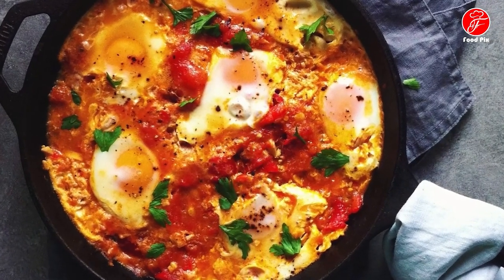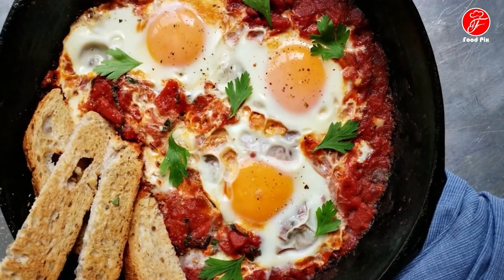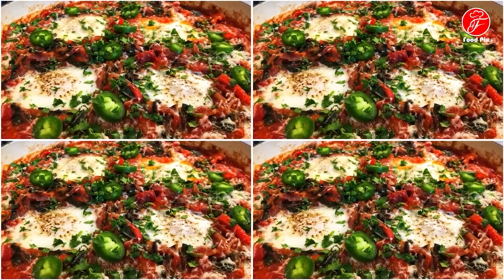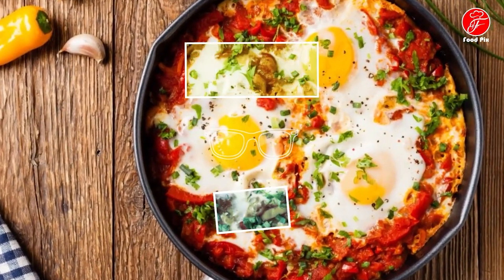Merguez sausage can also be added to the dish. It is believed that shakshuka originated in Tunisia, but the dish is well known and commonly eaten throughout North Africa and the Middle East as well. Almost every region has formed their distinctive variety of shakshuka.